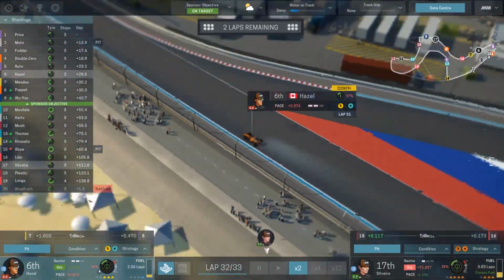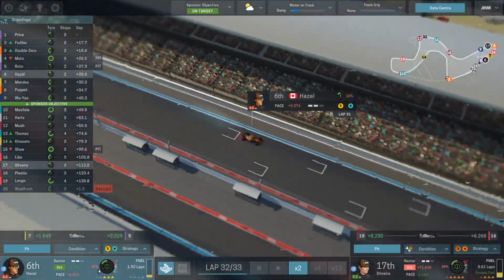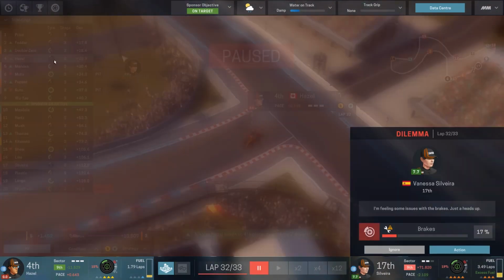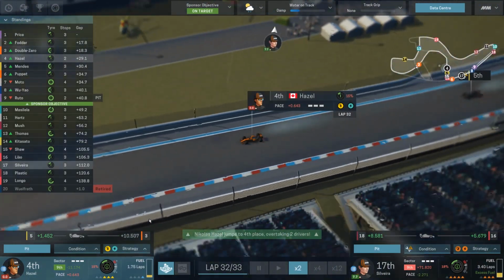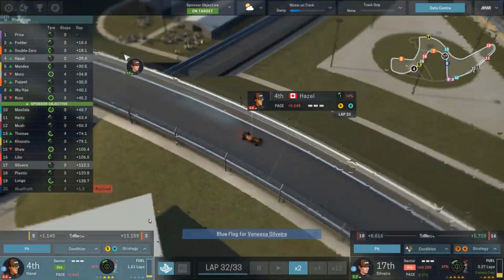The tyres are wearing down. That's okay. I've just told him to go a little easier on it. We've got a cushion. It's just a case of riding our fortunes now. As 2 drivers go into the pits, Hazel's up to 4th. Hello there. What's going on? Problem with the brakes. Just ignore it, Silvera. There's not enough race left.